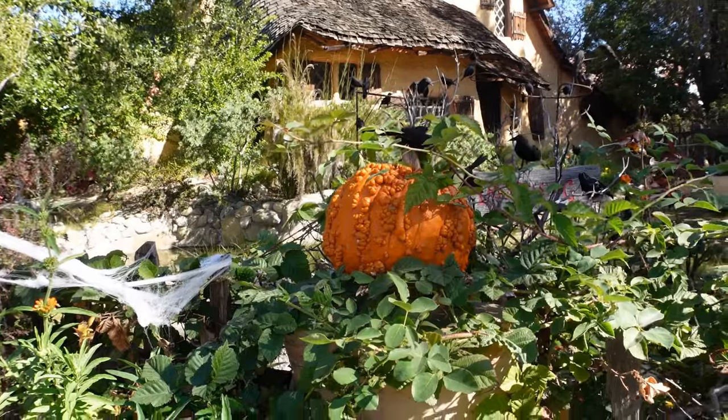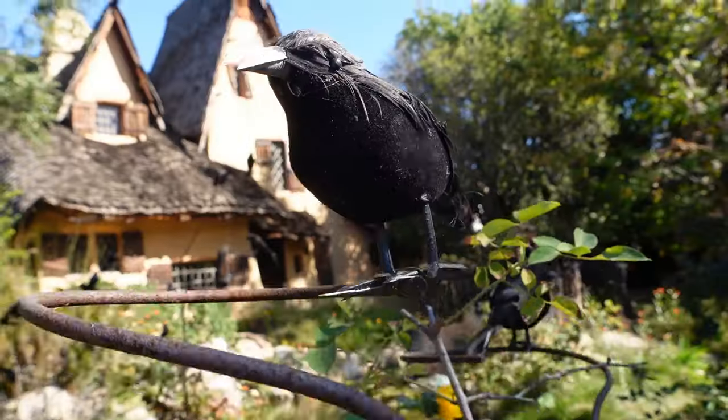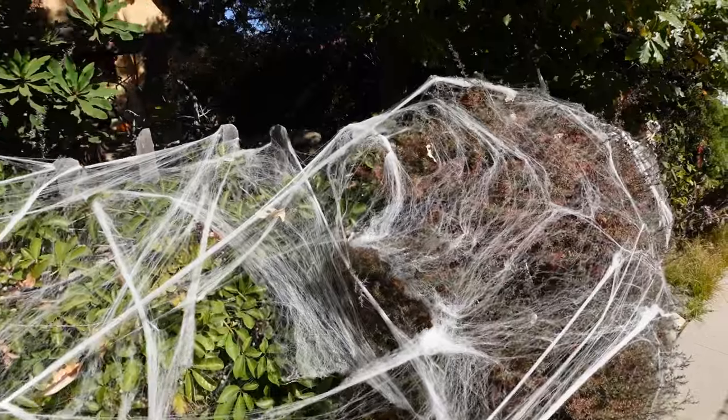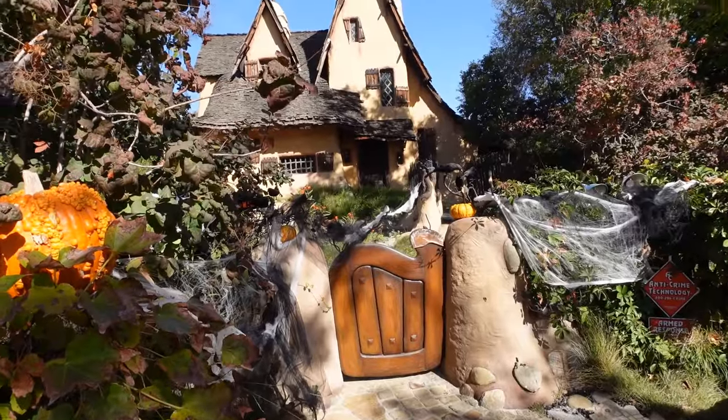Nice. And now this isn't just for Halloween. These pumpkins are here year-round, along with these blackbirds here. However, they do set this place up around Halloween because it is a big hit. They get a lot of kids that come over here because, I mean, look at this house.